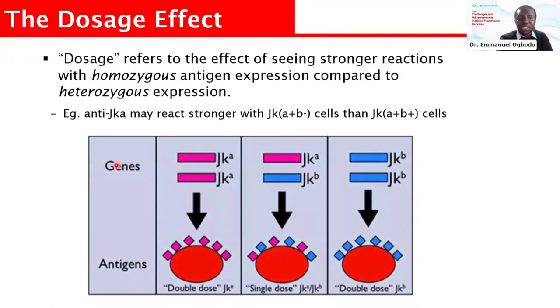Now, let me give you this example. So this is the gene. This is the antigen. This is JKA. Because it is only JKA, you can see the color, so they can easily bind. In this situation, you're going to get a strong reaction because there's no competition here. But look here, you have blue and pink. When you look at this, you're going to see that it's JKA and JKB, the same family, okay? But there's a difference because one is A, the other is B. There can be competition. This competition can lead to either a weak reaction or in some cases, it might be negative. That is why it's important you consider that in your antibody identification. And of course, this is also only JKB as well.